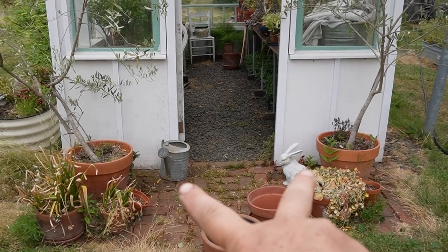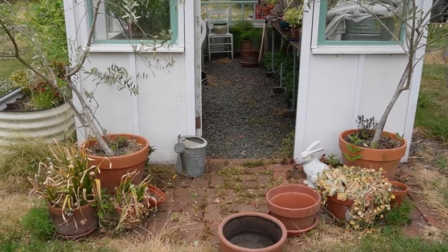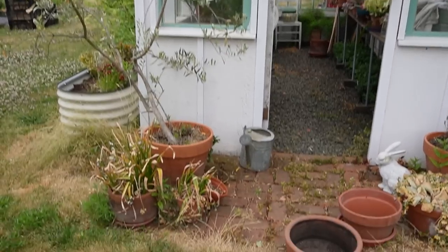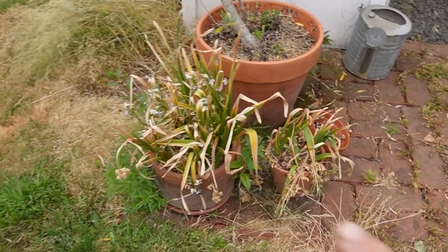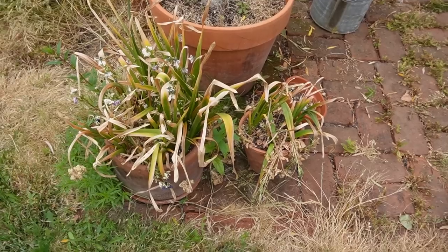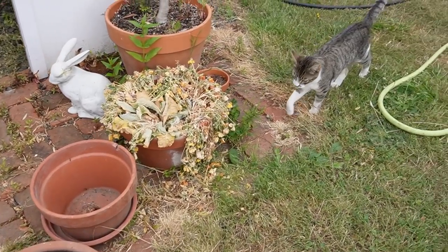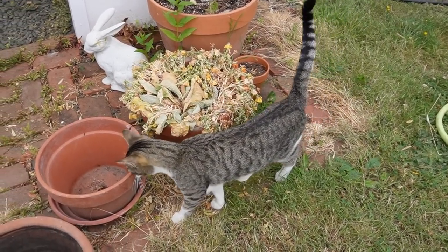So these two pots on either side, I'm gonna put a rose bush in and take the two olives out and put them in the new Mediterranean garden. But these just have like bulbs in them. I'm gonna pull those out and just use them on the front porch, because I think that would look really, really good. Maybe a few things here. We'll see.